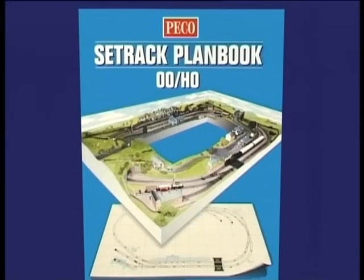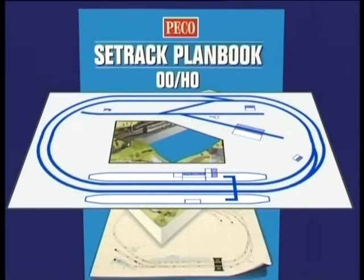Next we're going to build a layout using Plan 3 in the Pico Set Track Plan Book, which we've adapted to include the largest radius set track curves and an operating well. Our first task is to build the baseboard.